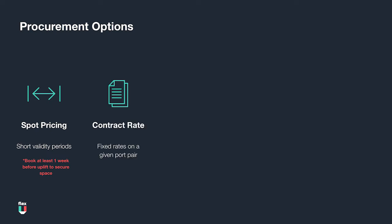The second type of procurable rate is a contract rate. This is a fixed rate for an extended period of time on a given port pair. Again, contract rates do not guarantee access to capacity on the first flight out, so you need to book early to grab the available space.